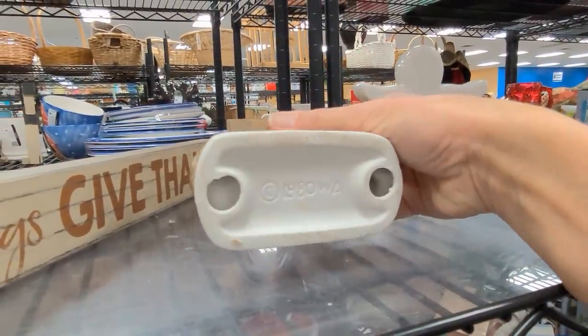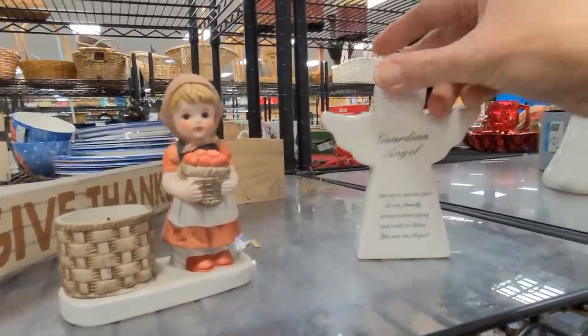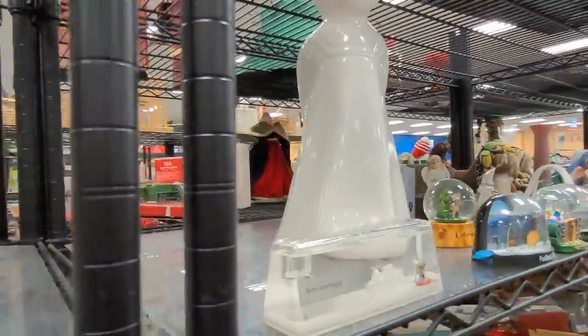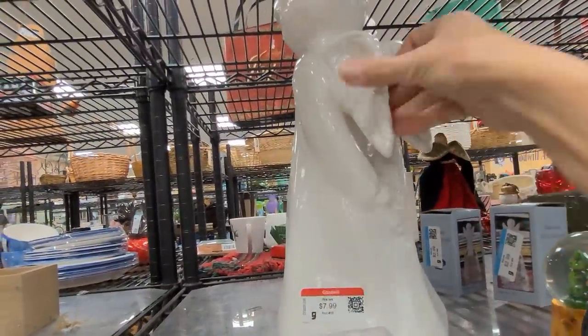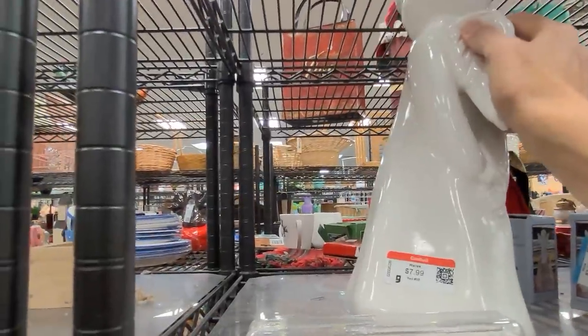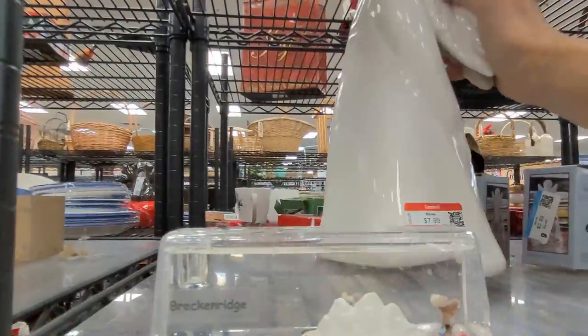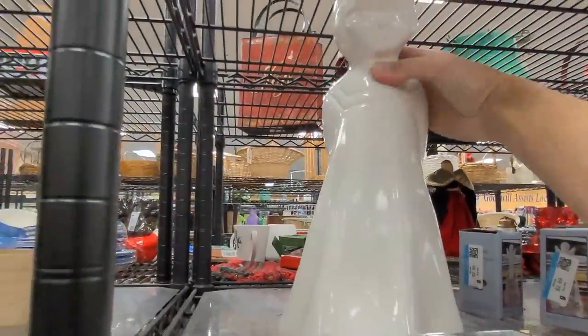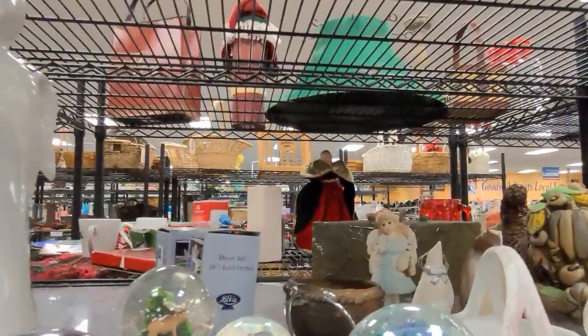It's a little Hummel reproduction there. Little angel figurine and a really, really big angel figurine here. Oh, she's very, very heavy. I think she might be a project piece, possibly. I'm not sure. I've never seen her before.